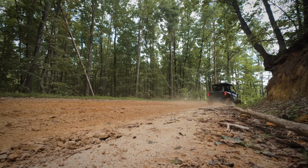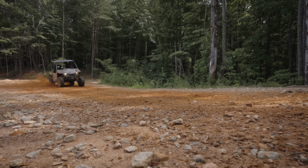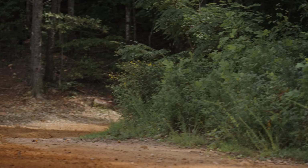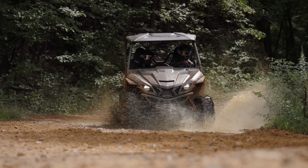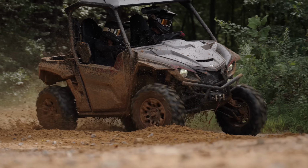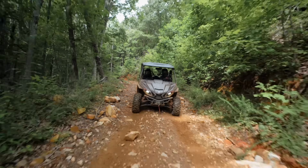A lot of power, but of course delivered in a certain way that covers a great variety of terrain all over the United States. Again, the suspension is capable all over the United States with all that travel, with all the adjustability, with the piggyback reservoirs. That really is what they're looking for, and that's what you get on the trail.